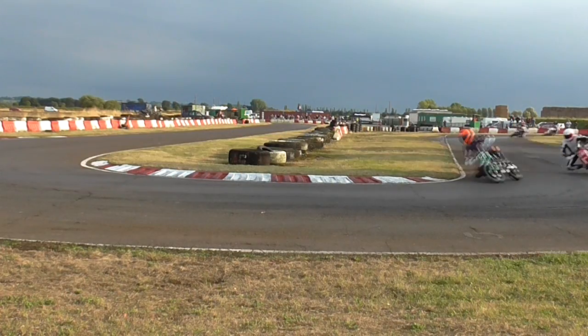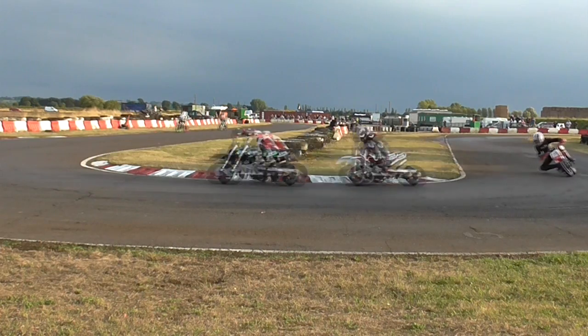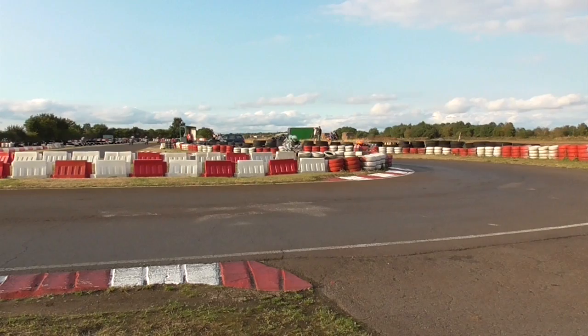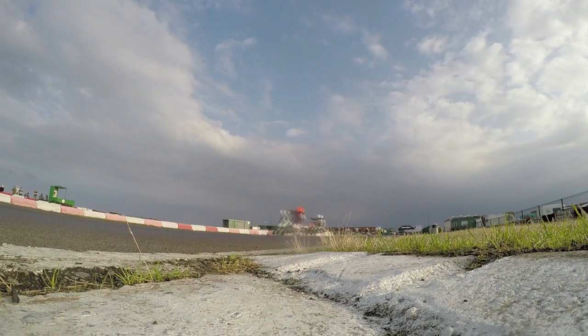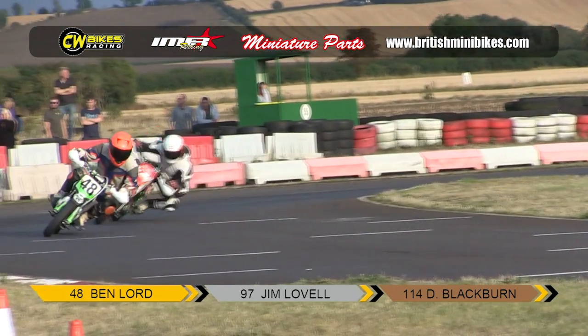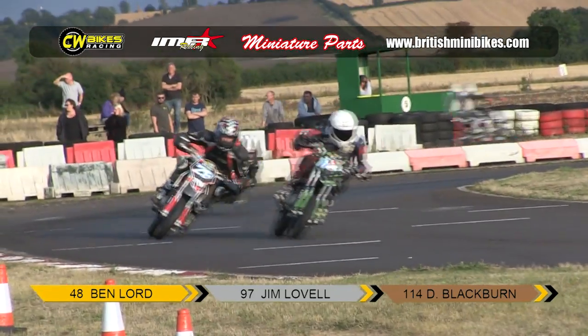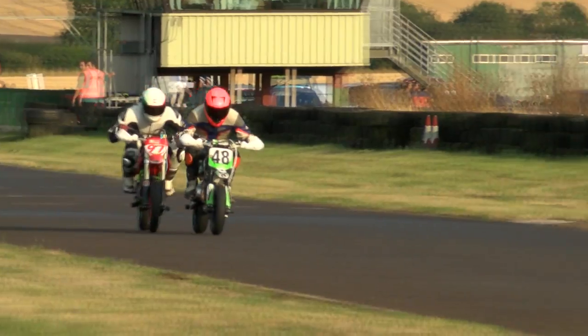Perhaps the bike just running a bit rich possibly, but certainly not affecting Lovell in second as he looks to fight back and put Ben Lord, the race leader, under pressure. Lord has pretty much led the entire race. I think Lovell grabbed the lead for a few yards a couple of laps ago, but Ben Lord has got the lines covered so far, but he certainly can't afford to relax. There we see the top three. Ben Lord, Jim Lovell second, Dane Blackburn in third with Rob Cox right on his tail as they go down the finish line straight.